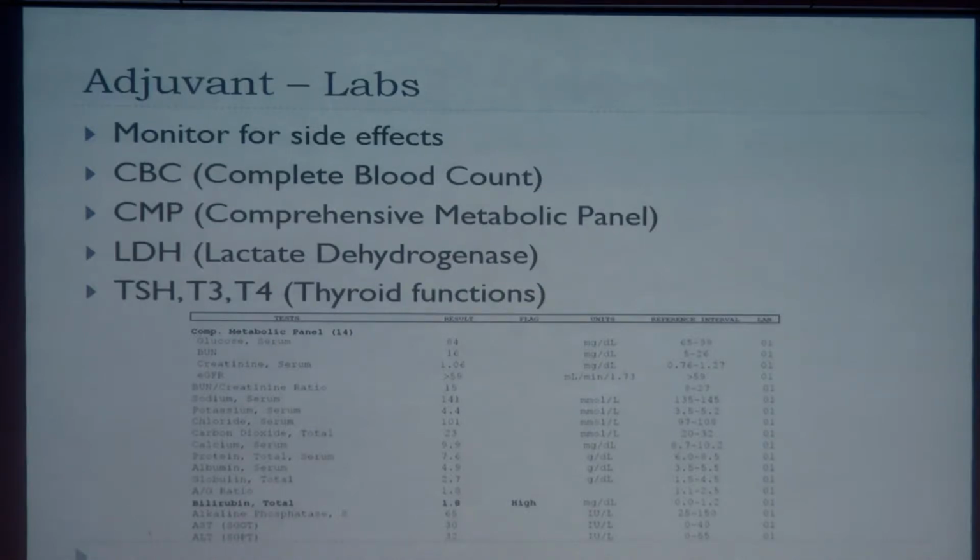We're still trying to find a good blood marker that we can watch. And then we also check the thyroid function, and that's because a lot of our treatments can affect the thyroid function. Just the picture I have as an example, CMP, some of the stuff that we check for on there.